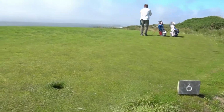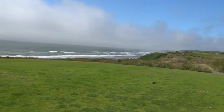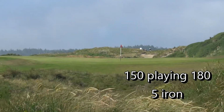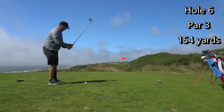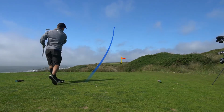On to hole 6. Beautiful par 3. Look at that. Wow. So I started putting the tripod on the ground and then zooming in to try to help stabilize everything. But anyway, this was a brute of a hole, into the wind. You saw the graphic there, and I hit a good one.